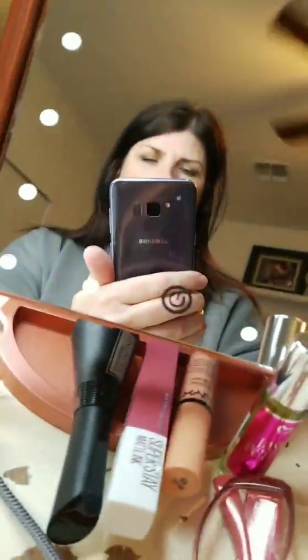So what I'm going to do now is plug my phone in because I realized I don't have a lot of battery left. And then I'll hang it up. And please pardon my dogs. They hear me talking and they're wondering why I'm talking. So I apologize in advance.